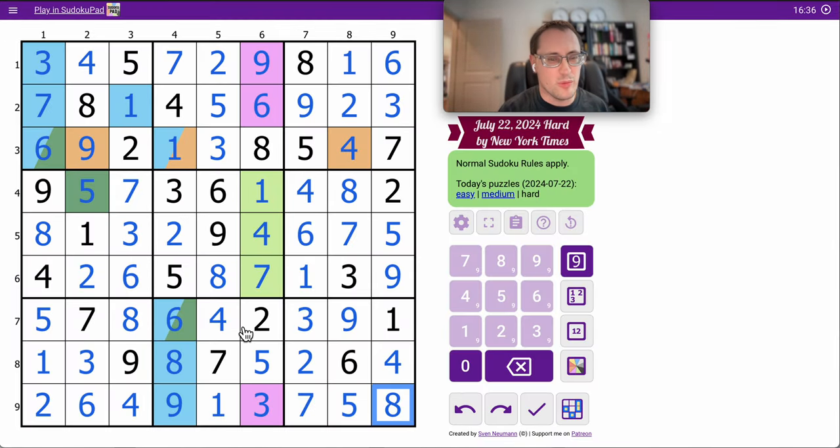Well, this wasn't terrible. I think the key here was finding not one, but two hidden quadruples. And if I hadn't found those, I'd have been lost.